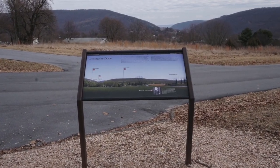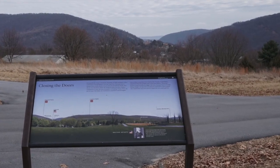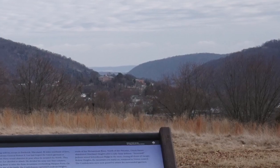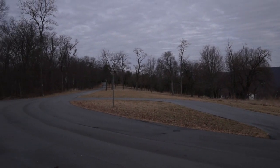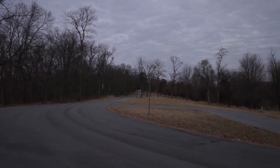Closing the doors. Resting with his troops in Frederick, Maryland, 20 miles northeast of here, Confederate General Robert E. Lee had hoped the Union garrison at Harpers Ferry would abandon its post when he invaded the North. They did not. Lee decided to attack. He divided his army into 4 columns, sending 3 to seize the 3 mountains overlooking Harpers Ferry.